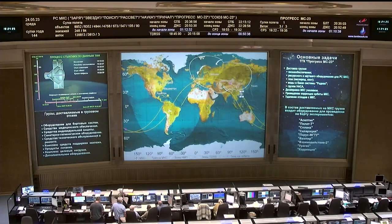8 minutes and 45 seconds after launch, the Progress separated from the third stage of the Soyuz booster, deployed its solar arrays and navigational antennas, and began the chase to catch the International Space Station. A series of thruster firings ensued over the course of the next two orbits, or 3 hours, culminating with the docking that you just heard just a couple of minutes ago, Progress edging in and nestling into the Poisk module docking port on the space-facing side of the Russian segment of the International Space Station.